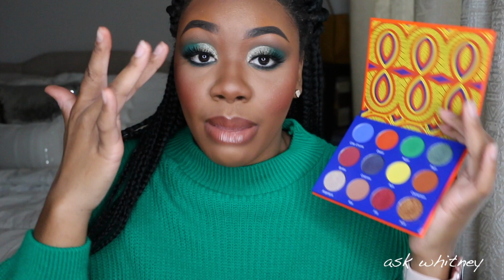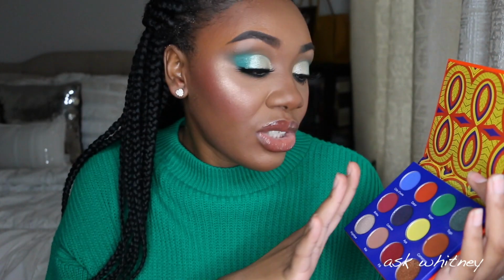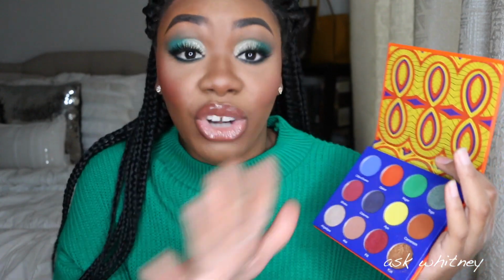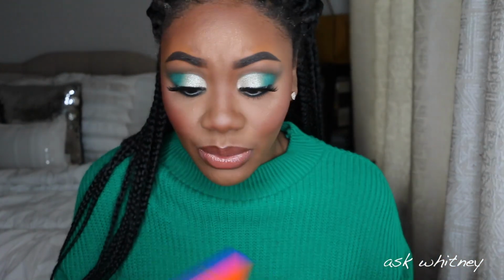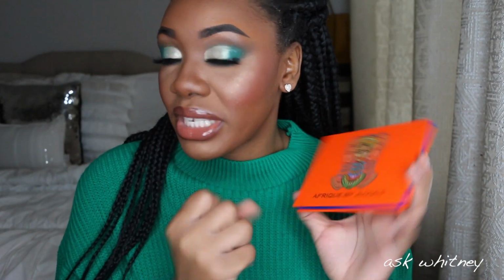I ended up having to use my shadow base, packing the color there and slightly blending. It was just tragic. I don't know what happened, and it was just that one green shade. I was just like, what's going on? That's the only Juvia's Place eyeshadow that's ever done that to me. So I was really like, what the heck? So yeah, I would say this is nice to have, but it's not really a must have.